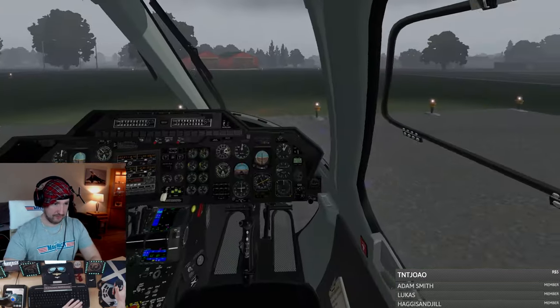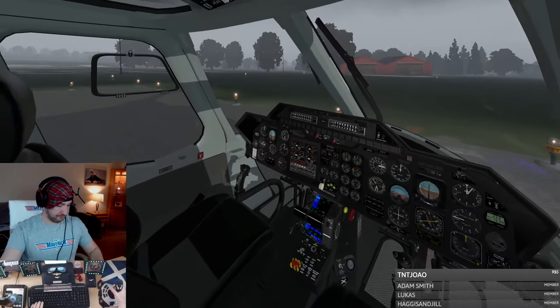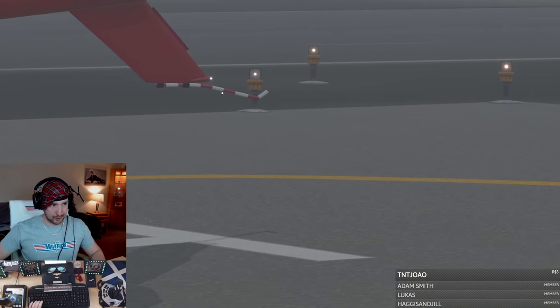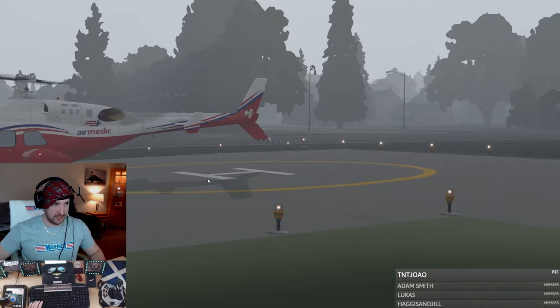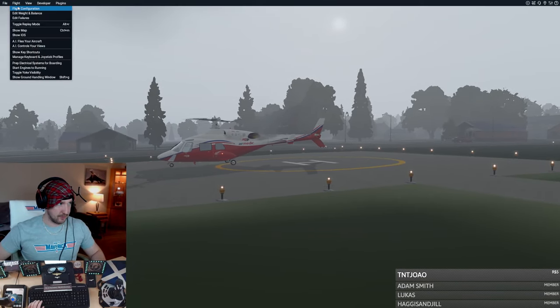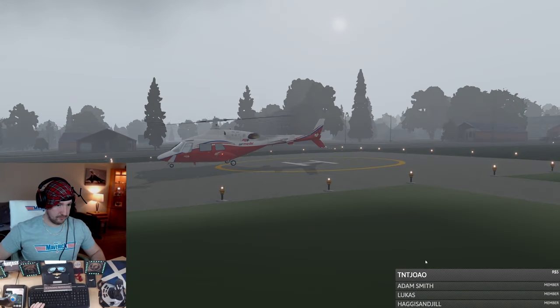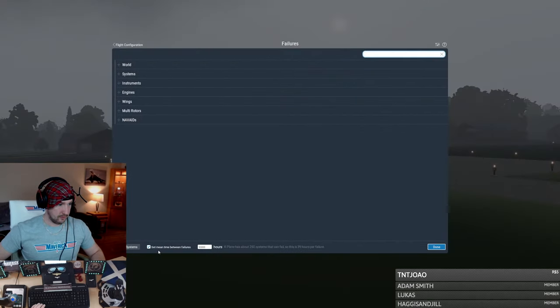Tail strike, guys. Need to remember, if I'm on a hill, I can't... This little bar is supposed to stop that from happening. It looks like there's not a collision model on this helicopter for that. So that is what happened, guys. Mystery solved. Oh, set mean time. I don't know why I did that. Fix all systems.